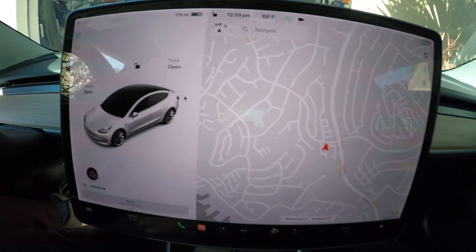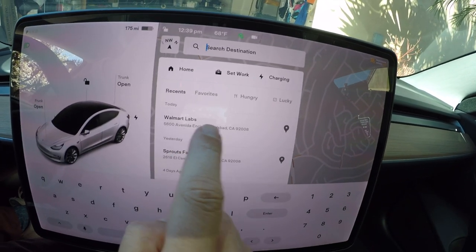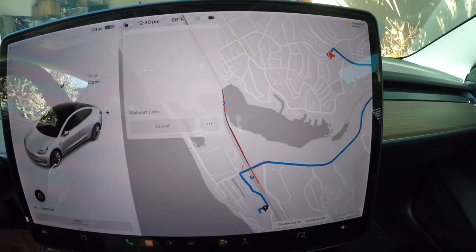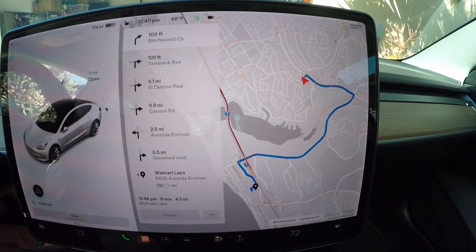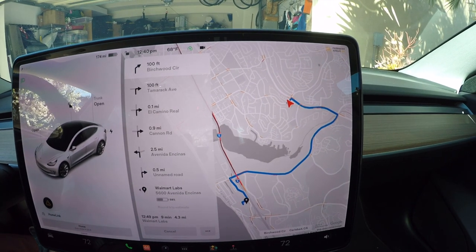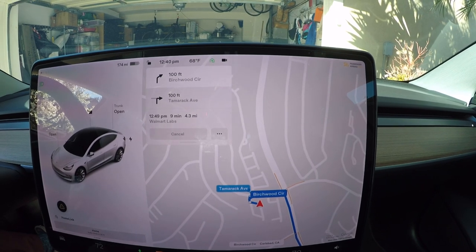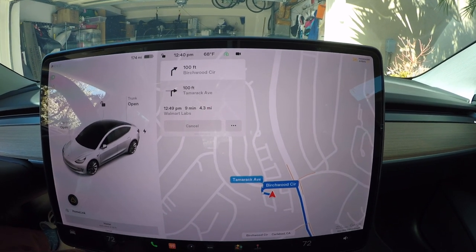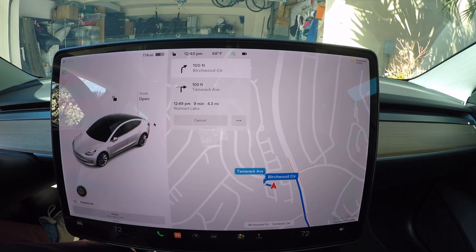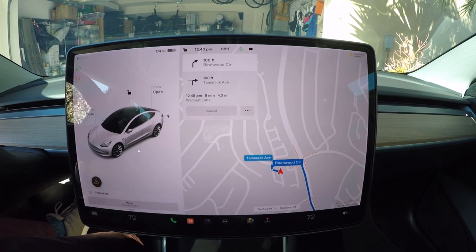All right, so back to the map mode. I am going to drive to work and back today. I'm gonna be going to Walmart Labs, that's my office. And it is going to map this. There it is, it is 4.3 miles here. And we're gonna get started. And I'm gonna go ahead and mount the camera for safety. And we're gonna try to get to work completely self-driving and hope we get there without any disengagements on my behalf. So let's take a look.